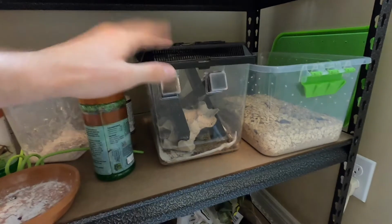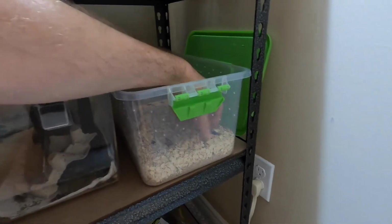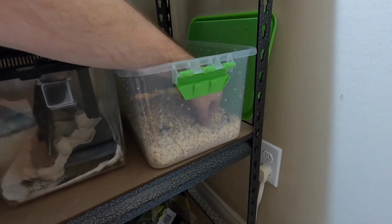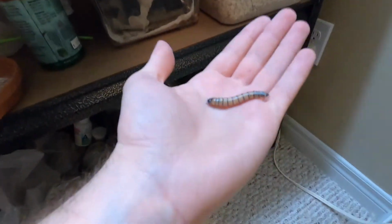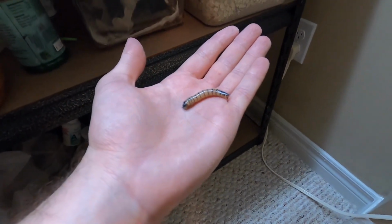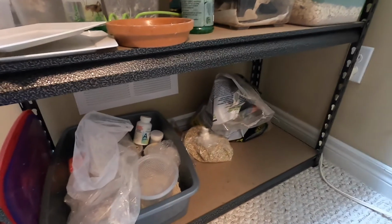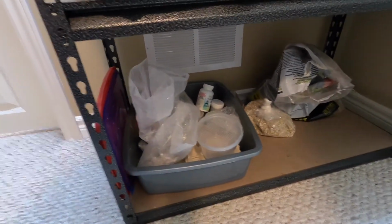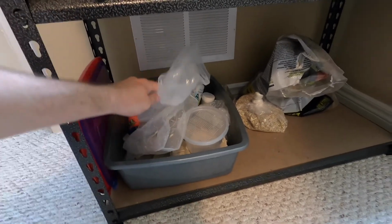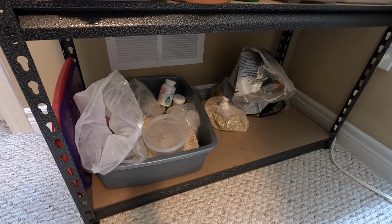We also have the cricket bin that I need to clean out, so just don't mind that. And here are the superworms. I can show you one. Some people find them pretty gross. And then just some other vitamins and bins and bags of powder.